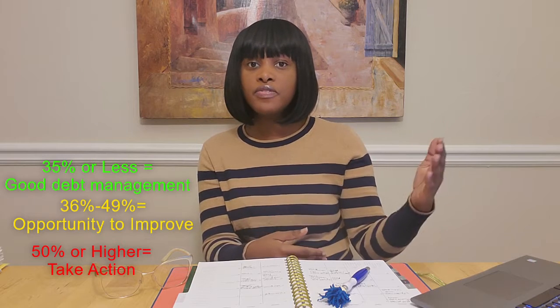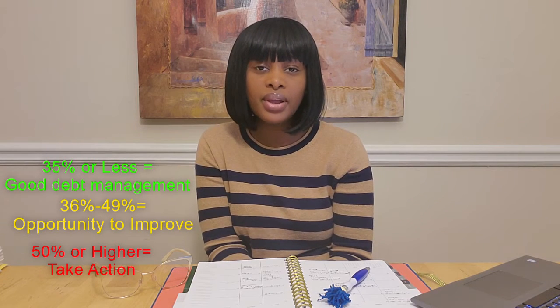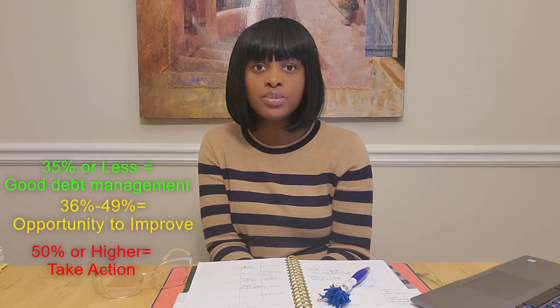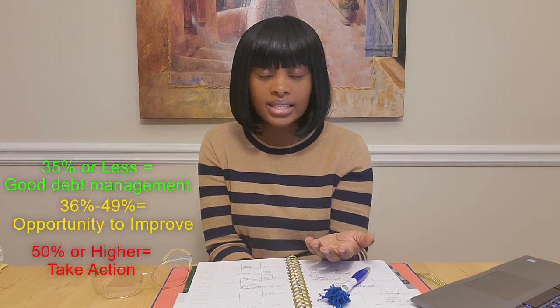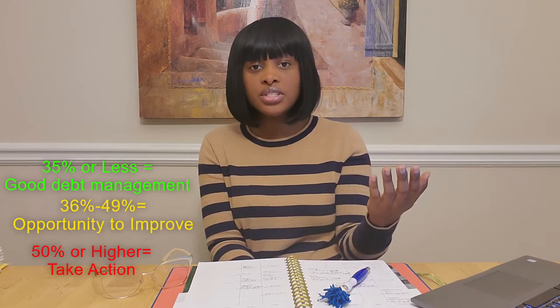And if you're above 50, then you definitely are going to want to take a step back, and they're going to ask you to do a couple more things before taking on that full risk, such as paying off some of those debts, and if possible, increasing your income, whether that's with a second job, getting a raise, or whatever the case may be, to sort of offset that and get you much lower down.